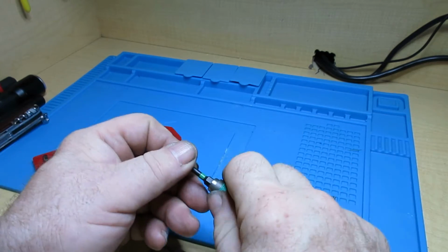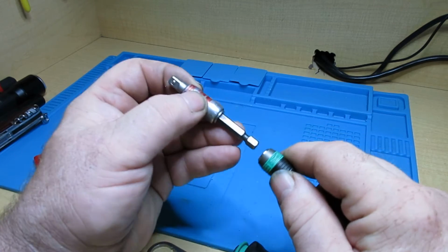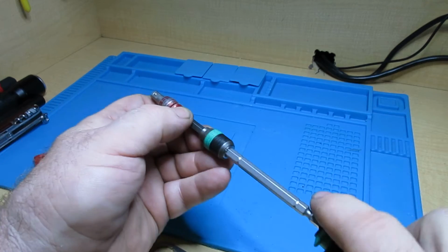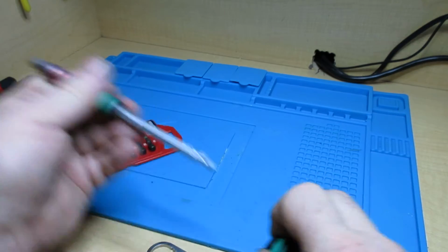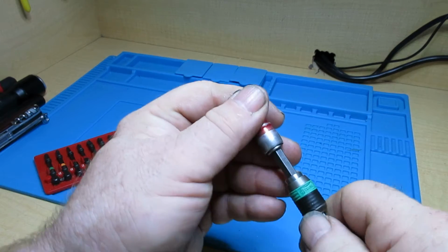So we've got a compact screwdriver, works great, love it to death. And there's another little adapter with a socket adapter in it right there. So there we go. Sometimes I get it in just a little. There we go. It's in.